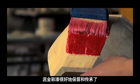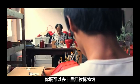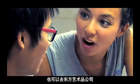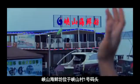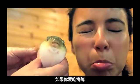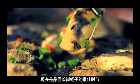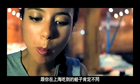Nijin Tai Chi techniques have been well preserved and passed along through generations. You can either go to Shili Hongzhuang Museum to admire the antique pieces, or visit Xiaohu in East Works of Art to learn more. Xiashan Seafood Restaurant, located on the first stop of Xiashan Village, is highly recommended if you're a seafood fan. Now is the best season to eat Changjia razor clams. Their fleshy meat is delicious and quite unlike the ones you'll find in Shanghai.